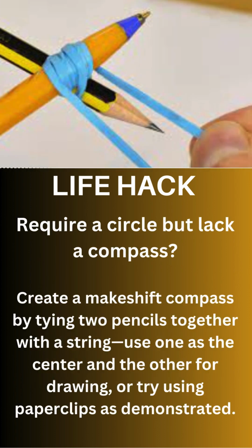Life hack. Require a circle but lack a compass? Create a makeshift compass by tying 2 pencils together with a string. Use one as the center and the other for drawing, or try using paper clips as demonstrated.